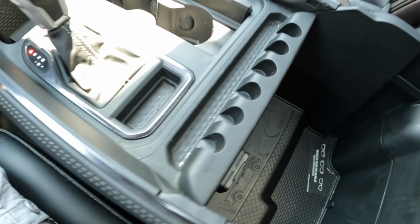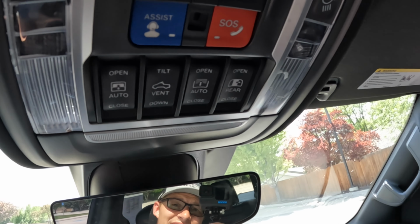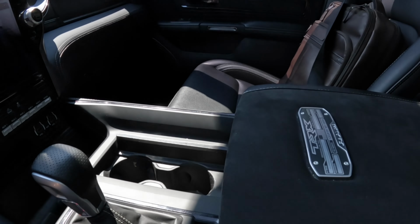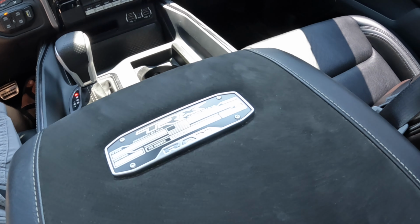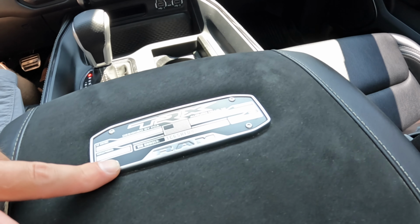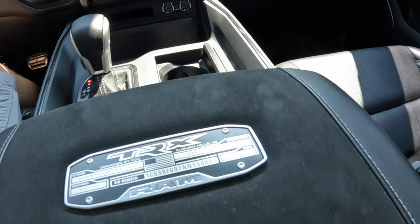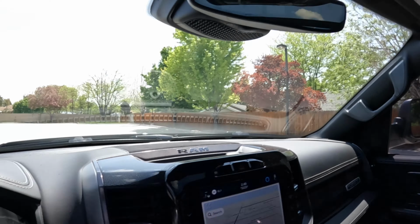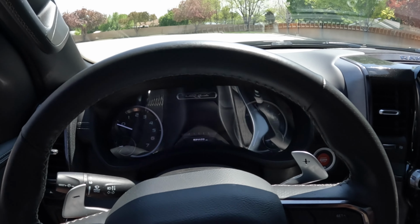Up top, you have your garage door openers. You have all of your controls for the lighting, and for the roof, you have just a basic rear view mirror right there. And then you have T-Rex stamped on this model. 702 horse, 11 PSI, and it's a 2380 blower. Pretty cool. Another view of that big pano roof, and we're gonna turn it off, hop in the back, and see how we fit behind ourselves.